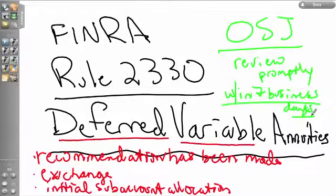So it's okay to send the money on prior to the principal's approval, so long as there is a contractual agreement between the broker-dealer and the insurance company that in the event of no approval, the money is returned.